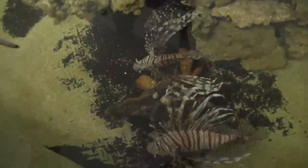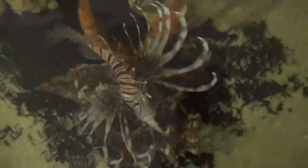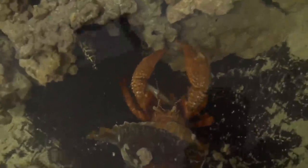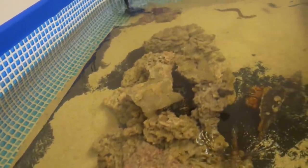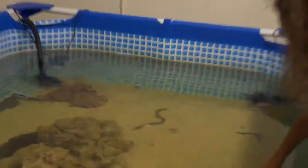Look at the hermit crab. Let's see if I can hand feed him. The hermit crab's scaring the fish away. I know. Oh! Do not want to get spined. Yeah. Oh, boom. Munched it. Boom. Got it. Perfect. He's going to munch that away. Look at him. Oh, ate it right through the hole. Yeah, I put it in there.